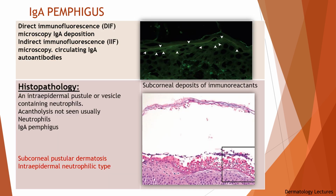IgA deposition on cell surfaces of epidermal keratinocytes is present in all cases, as shown by direct immunofluorescence microscopy, and many patients have detectable circulating IgA autoantibodies, as shown by indirect immunofluorescence microscopy. The characteristic histological feature in IgA pemphigus is formation of an intraepidermal pustule or vesicle. The contents of the pustules consist predominantly of neutrophils. Acantholysis is usually not seen.